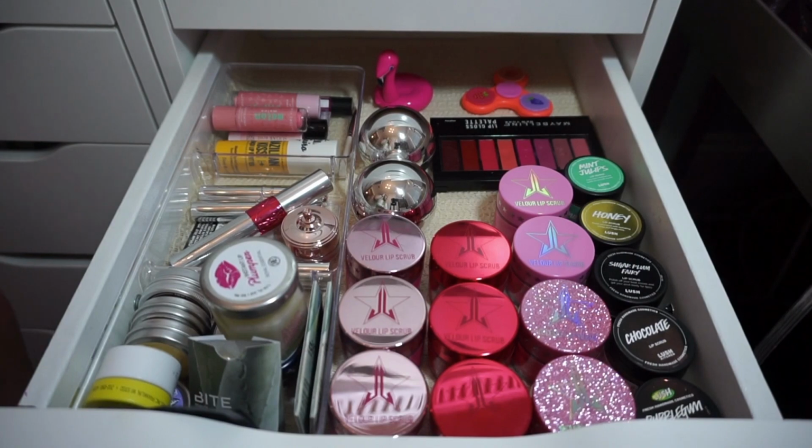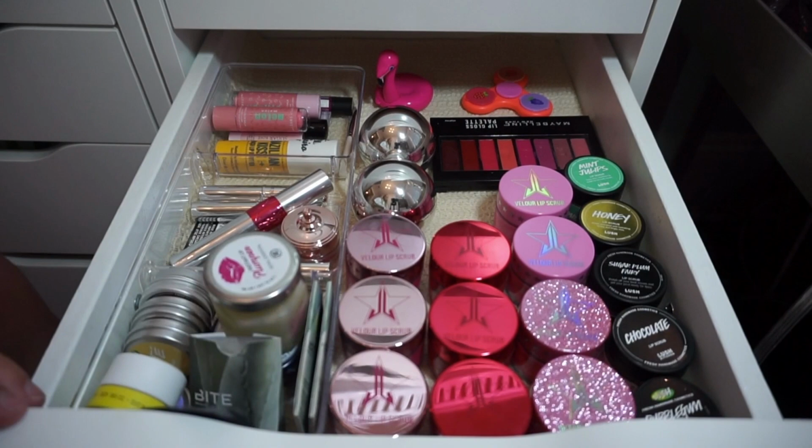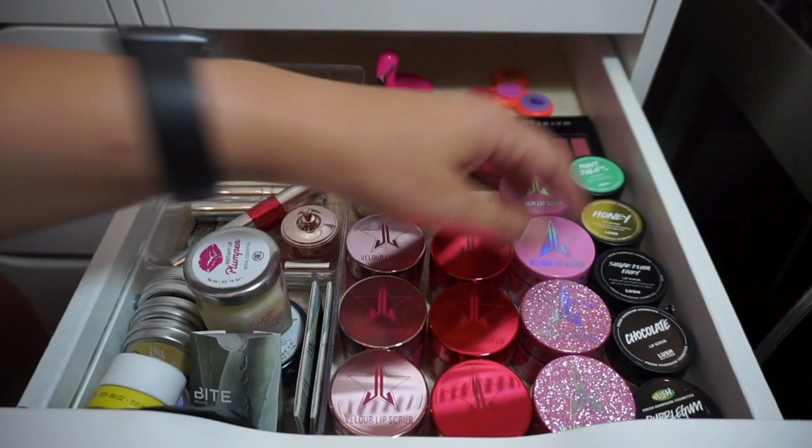Alright, now we've got lip balms. This is like my lip balm, lip scrub, lip care drawer. I'm 100% keeping all of my Jeffree Star lip scrubs, all of my Lush lip scrubs, my Glam Glow lip scrub and lip balm duo.